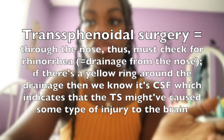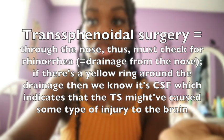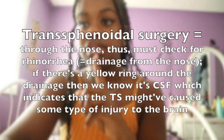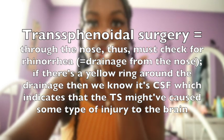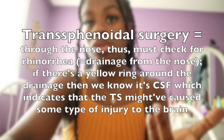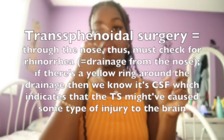Thus, after the surgery, you wanna look for CSF drainage, which is called rhinorrhea, because rhino means nose. But yeah, you wanna look for the CSF drainage. So if they start to have like a bit of a nosebleed or just drainage coming from the nose, you wanna check for glucose, aka the halo ring around that drainage. Like just put a towel under them or put like a paper, whatever. Anything that can catch the drainage, put it under them and look to see if there's like a yellow ring around that drainage. If there is, then it means that that's literally CSF draining from their nose.